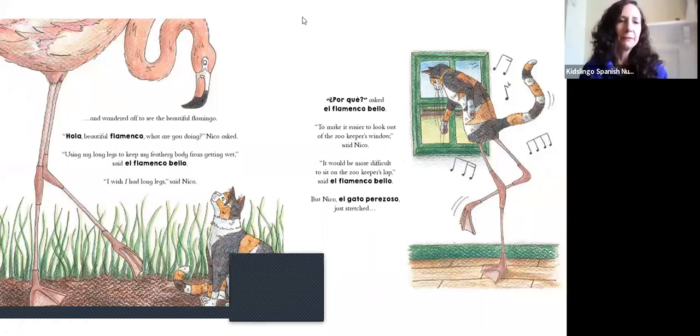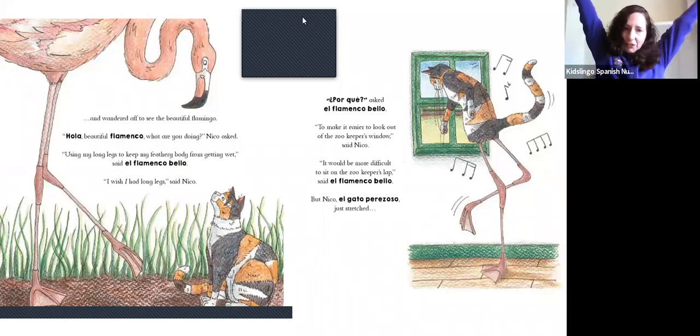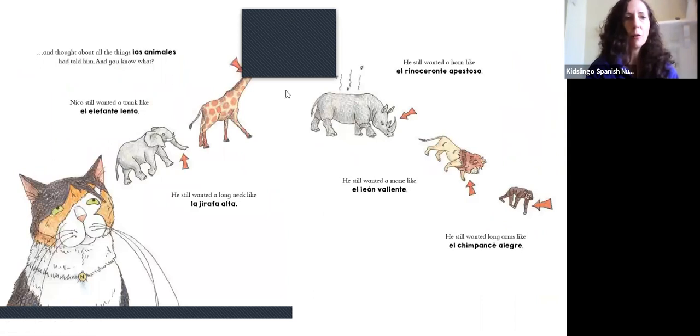Hola, beautiful flamenco. What are you doing? Nico asked. Using my long legs to keep my feathery body from getting wet, said el flamenco bello. I wish I had long legs. ¿Por qué? Asked el flamenco bello. To make it easier to look out of the zookeeper's window, said Nico. It would be more difficult to sit on the zookeeper's lap, said el flamenco bello. But Nico, el gato perezoso, just stretched and thought about all the things los animales had told him.